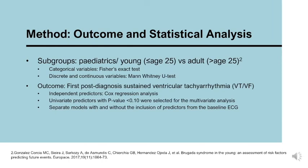The cohort was divided into subgroups based on the patient's age at initial presentation. Patients presenting at or below the age of 25 were categorized into the pediatric or young subgroup, with the remainder of patients categorized into the adult subgroup. We have adopted this age cutoff from Gonzalez et al.'s study on the risk stratification of young Brugada syndrome patients.